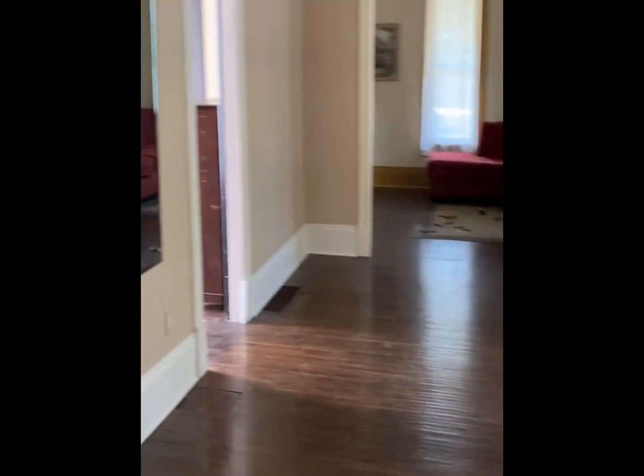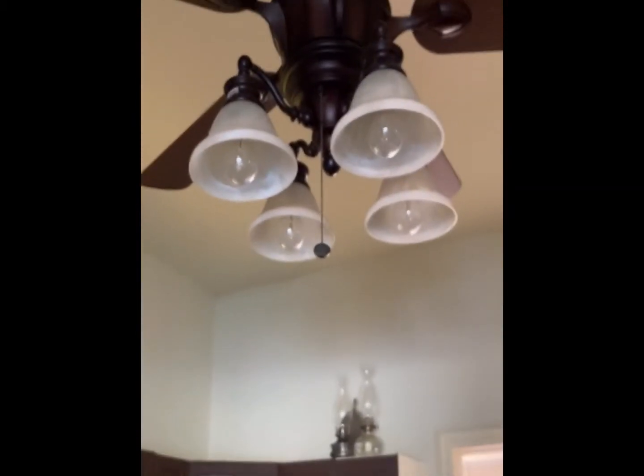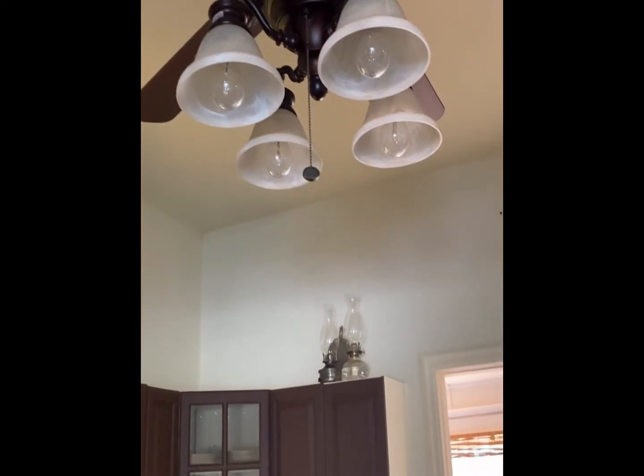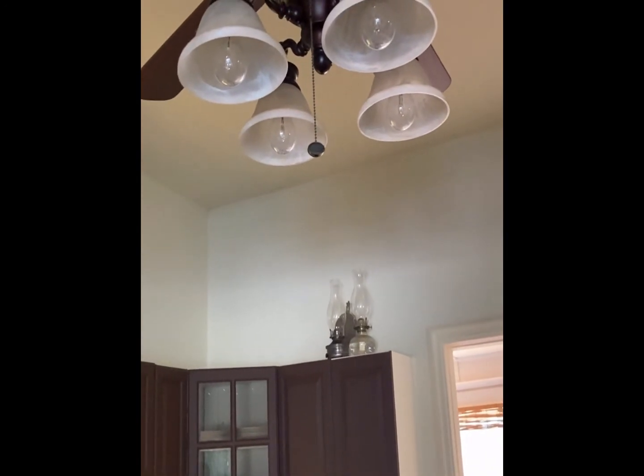You can see the view from this way. High ceilings, nice ceiling fan. I might keep that and just replace the shades for now. I have some really nice Tiffany style vintage shades that would go nice on that, but we'll see.